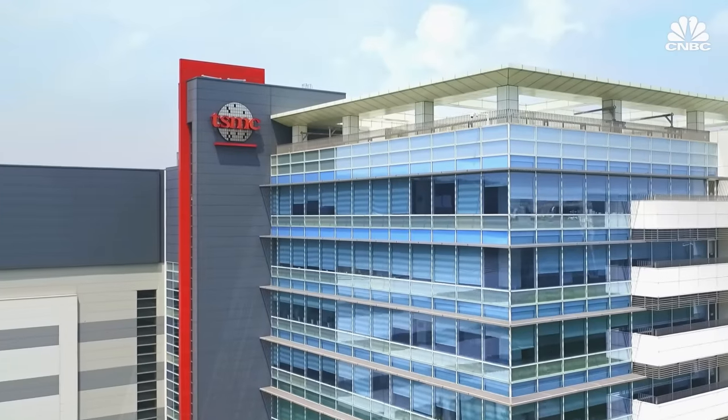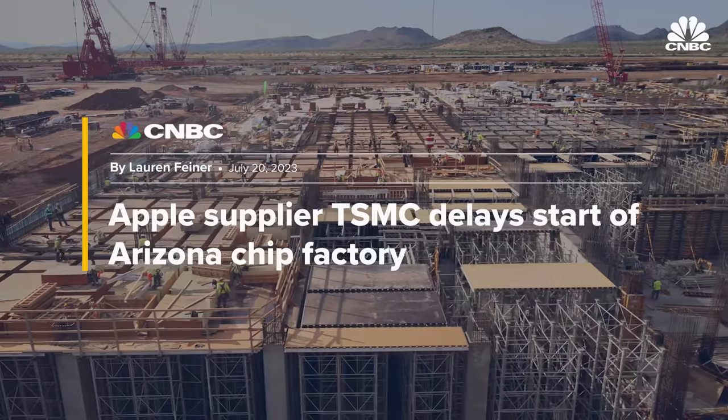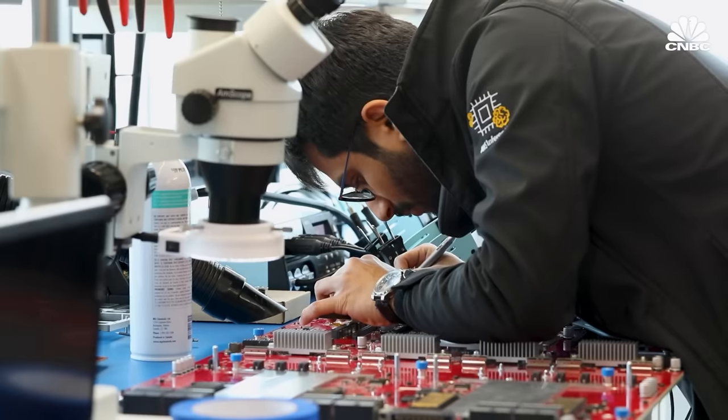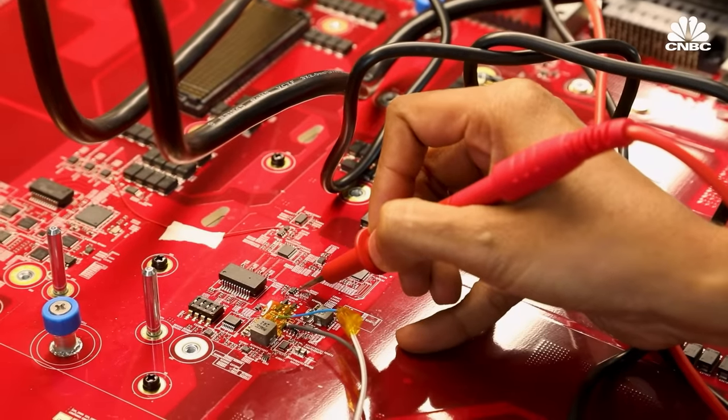decades. TSMC says its Arizona fab is now delayed to 2025 because of a lack of skilled workers. Some have also asked if a fierce talent war for good chip engineers has led to a slowdown in Apple's release of new chips. There've been questions about why the iPhone line might have had last year's processor in the lower end and then the newest processor.